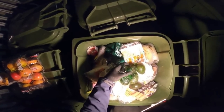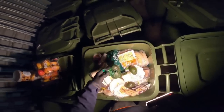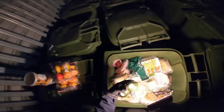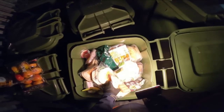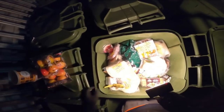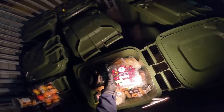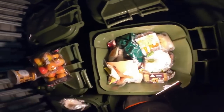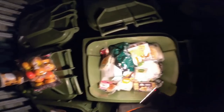These are avocados. Look at those avocados. There's absolutely nothing wrong with them. Nothing wrong with these at all. Honestly. Why are they throwing them away? Tortilla wraps. Loads of tortilla wraps. Look at those cherries, mate. Gorgeous. Absolutely nothing wrong with them. Nothing wrong with those cherries at all.